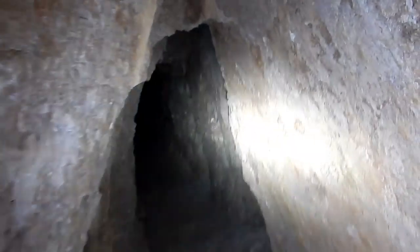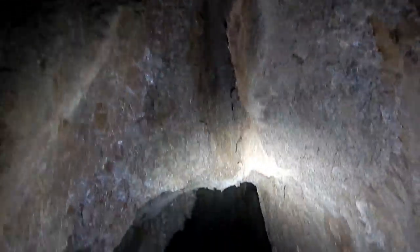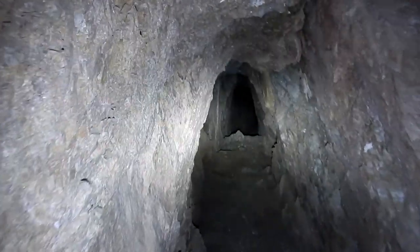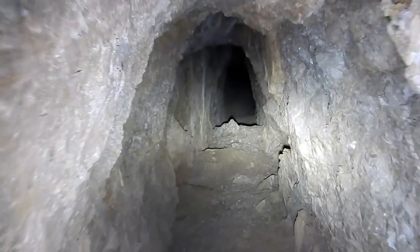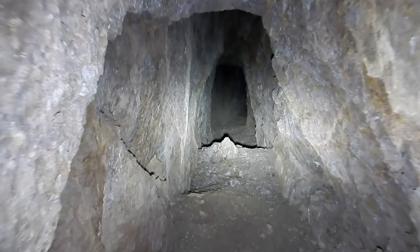Okay, right off the bat you can see a large slab on our right. Right here. And some sort of vein that they were following, pinched in the middle of it. There's an old can. I don't believe anybody's been in here for quite some time.